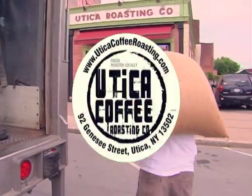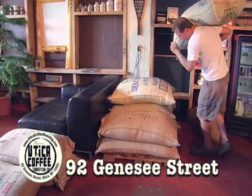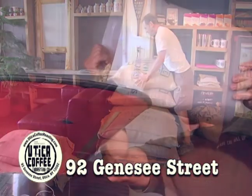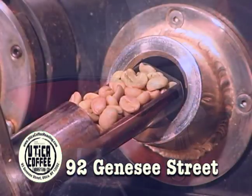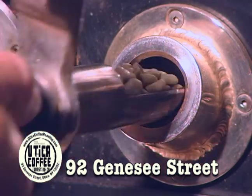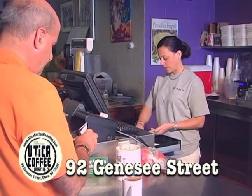We source specialty coffee from around the world. That coffee goes into warehouses in New York City. We buy from the brokers who distribute from those warehouses. It's delivered here soon after, where we roast the best coffee sourced from around the world here to the greater Utica Mohawk Valley region.